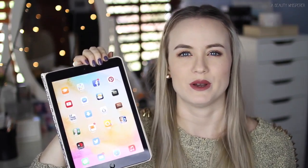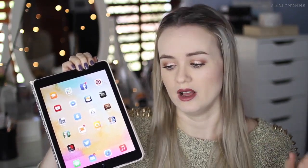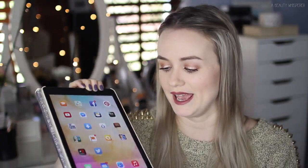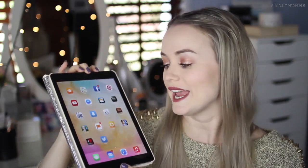Tim and I debated about which one to get, and honestly the Air 2 is not that much better. It's a little bit thinner, a little bit lighter, a little bit faster, camera is a little bit better. All those things don't really matter to me, and it was a $200 difference, so I was like, meh, I'll get the iPad Air. So I got it in the space grey shade. I'm not a fan of the white.